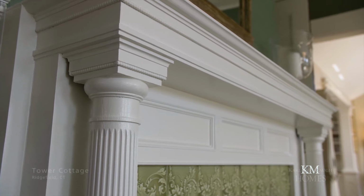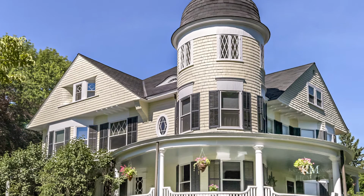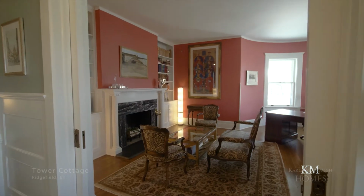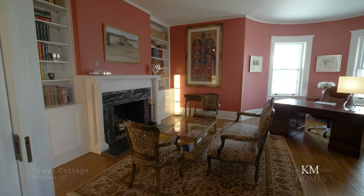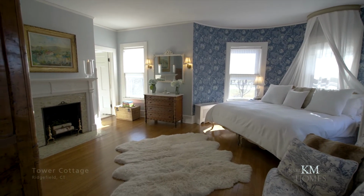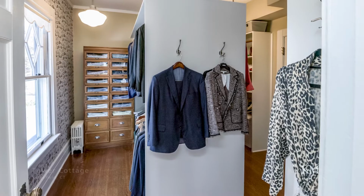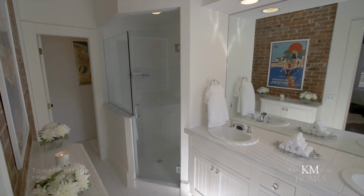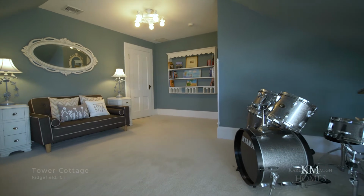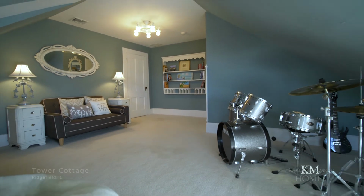Tower Cottage takes its name from the turreted tower anchoring the home and consists of 3 rooms. The main floor library looks out over the covered wraparound porch, while the second floor's elegant master suite includes a wonderful dressing room with an additional cedar closet, which are unique to a home of this vintage. Finally, the 3rd floor study is a serene nook tucked away at the top of the home.